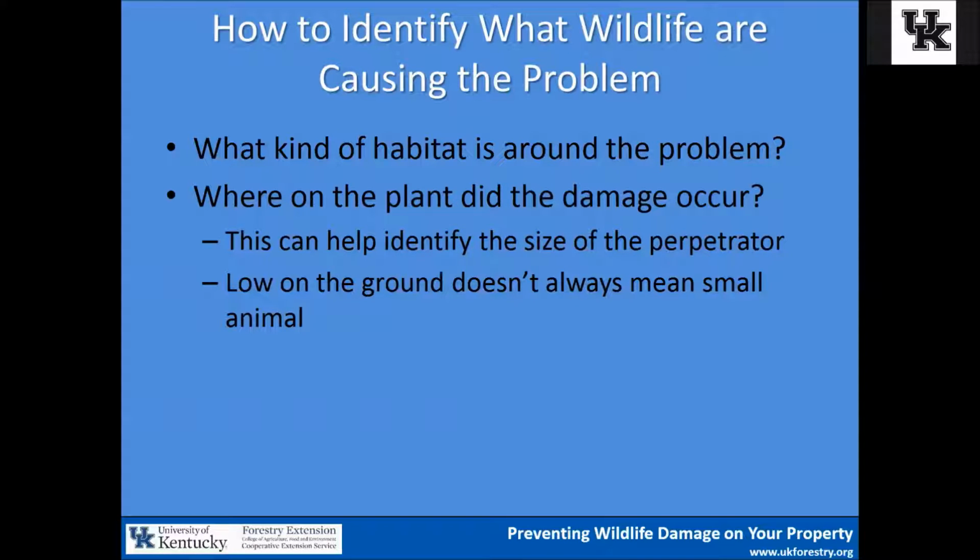Also, what you want to look at is where on the plant or plants the damage occurred. This can really help identify the potential size of the perpetrator. Keep in mind that low on the ground doesn't always mean small mammal or animal. A deer can reach the ground just fine. However, up in a tree, if you have an apple tree, there's only a few certain species that can get to those apples, and generally it's the ones that can climb. So that'll help really narrow that field down.